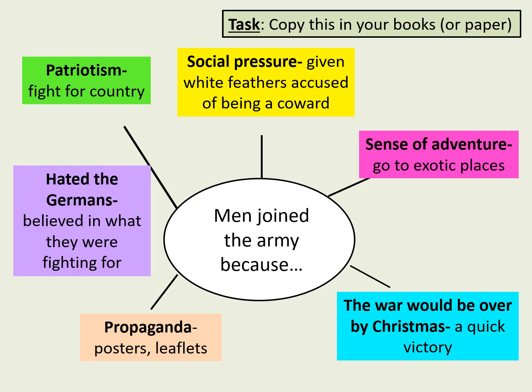So what I'd like us to do is to make a spider diagram into your books or on your piece of paper, just demonstrating the different reasons why men joined the army. There are a number of ones around your spider diagram that's on this slide. You just need to copy them down on your piece of paper. I'm going to read through them with you, and you can start writing them down now.